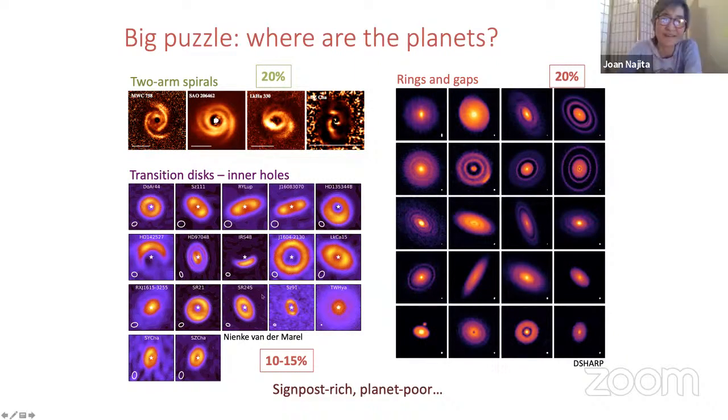Of course, sure. Mass and angular momentum are the two major things in the story of star formation. So let's see, somewhere back here.